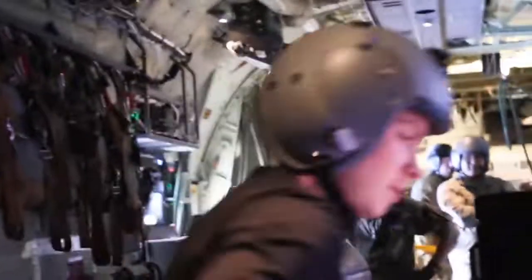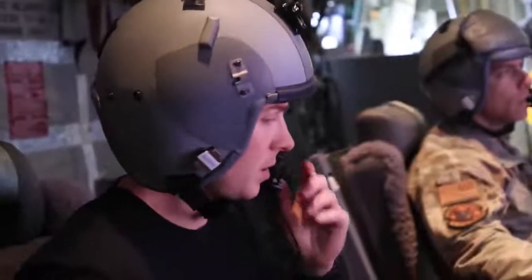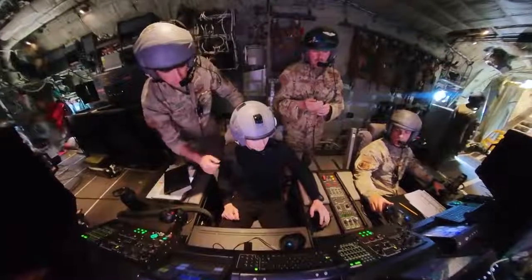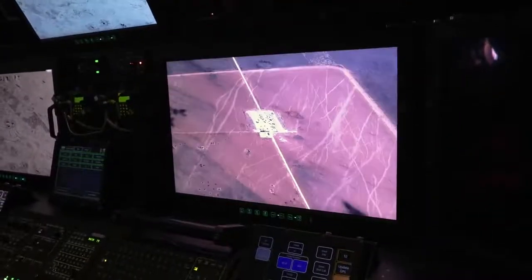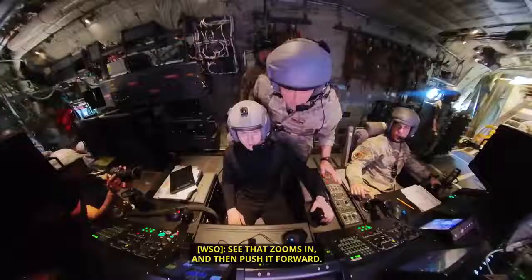Once all the tweaks were made, it was time to take my seat at the MOP. The first thing I'll say is that to some extent, it really did feel like I was playing a video game. The side controller where you see my left hand is where you change the position of the camera over the targets as well as the zoom. And you can actually adjust the sensitivity just like your typical Xbox or PlayStation controller. Pull it straight back towards you. See that zooms in, and then push it forward.